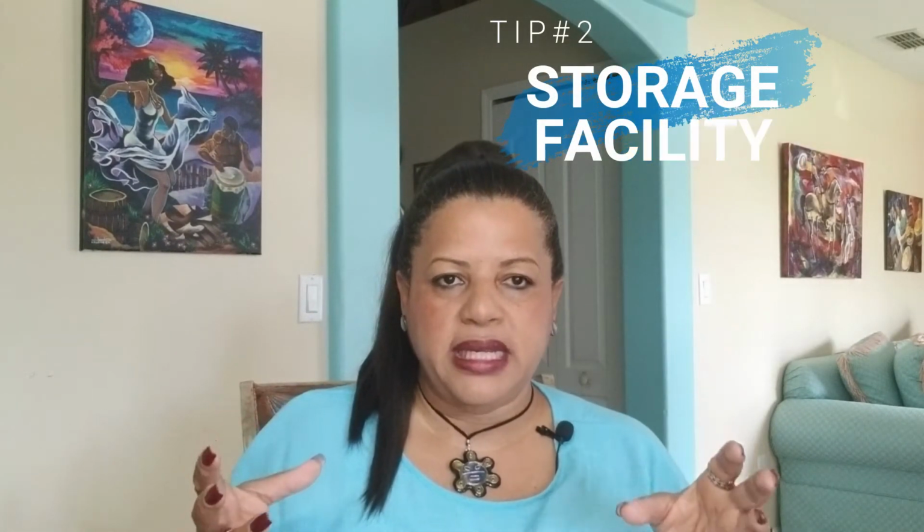Tip number 2, storage facility. You can create a storage facility. I'm assuming that the piece of land is fenced. You can get these huge containers and divide them in small spaces so that you can offer storage space, which probably would be more affordable than these storage facilities that we have in town. Also, you can build a facility if you choose to do so and you plan to keep it for a much longer time. That's one way to go about it.